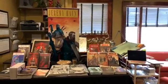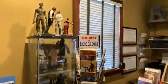Backing up, you can get a view of my studio a little bit. Actually, I'm going to pan over. There's my comics and some action figures.